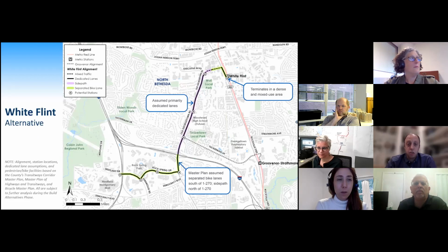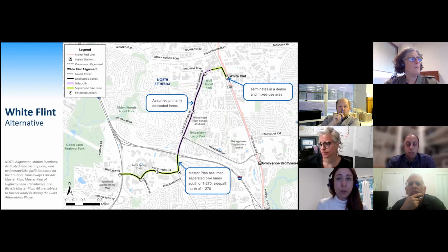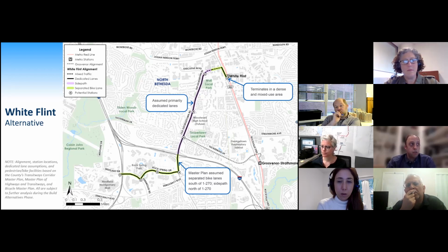I'm going to go over a couple of components of each of the alternatives that we're looking at, and then we'll go through some of the metrics that were developed to evaluate them. It's important to note that when we're talking about this, we're not just talking about the terminus or the endpoint itself, but the alignment that goes along with it as well. So on your screen is the White Flint alternative. You'll see both alternatives have the same configuration on the western side, and then they split at Old Georgetown and Tuckerman Lane. The White Flint alternative would continue up Old Georgetown through the Pike and Rose area and to the White Flint Metro Rail station.